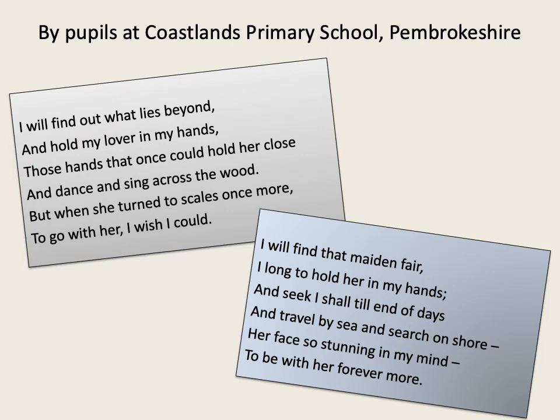Here are some taster drafts written collaboratively by pupils working together at Coastlands Primary School. I'd like you to pause the video, read those to yourselves, and see if you think they link and cohere with the previous two stanzas, in terms of our speaker in the poem and his story. Does that continue well? But also, have these pupils continued the symbol sources and deepened their meaning through the choices they've made here?